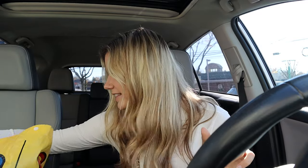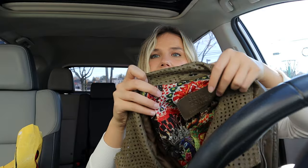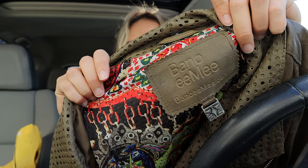And the final two items here were definitely my best finds. I almost always find high-end items at this specific Plato's Closet. So this one struck my eye because I usually feel up materials to see if they are cashmere, leather, wool. This felt like leather to me, so double checking the label here, this is genuine leather, and on the inside it's just polyester. This struck me because of the fun inner details as well. So the brand is called Bano E Me. This is from Canada, and this is a nice olive green color.